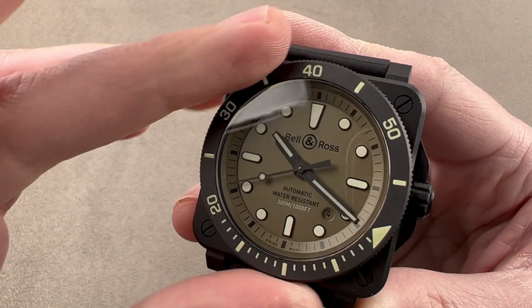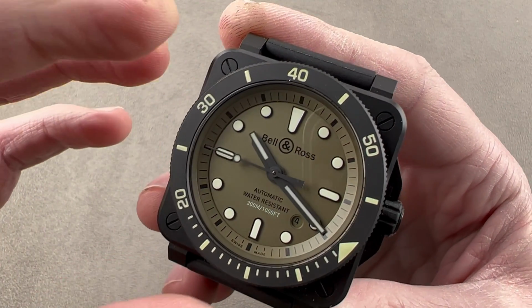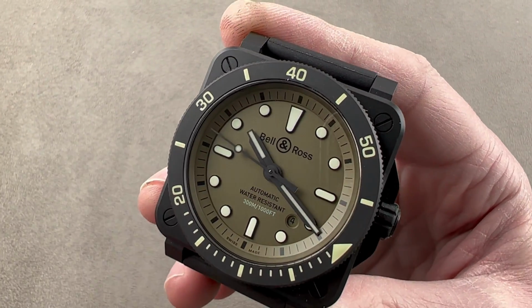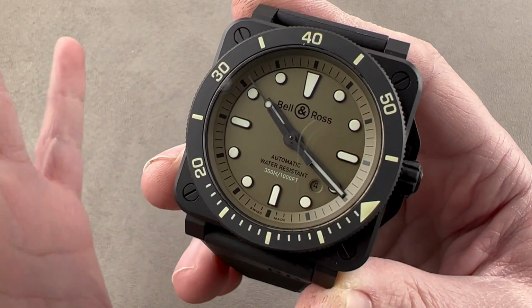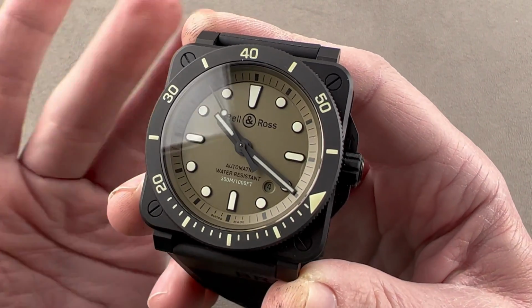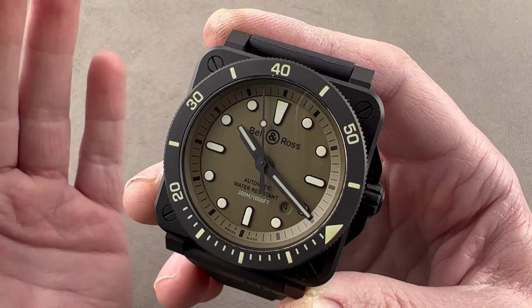The watch, of course, draws on the instrument watch style, originally introduced in 2005 on the BR01. That was a large watch designed to look like an analog instrument on a 20th century aircraft flight deck. And while this continues in that tradition, this is a dive watch first and foremost. It's not necessarily trying to look like an aviation instrument.